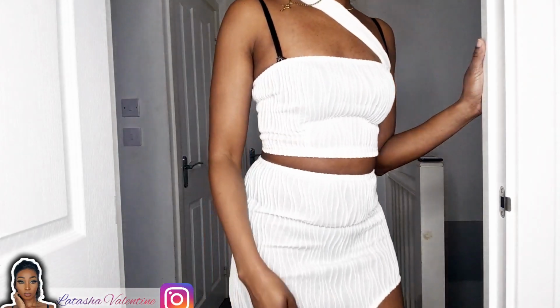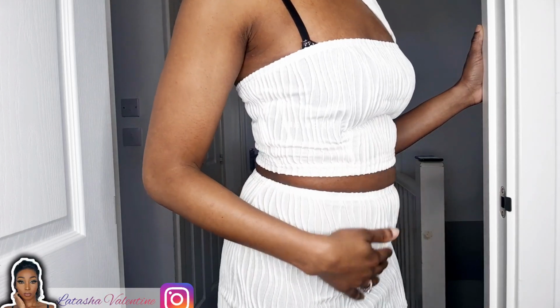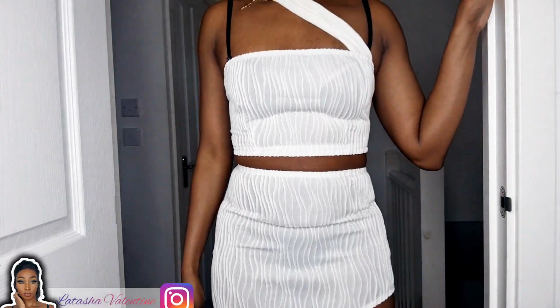Let me come close so you can see that kind of material. Can you see it? Very nice. And excuse the strap for my bra as well. Obviously you wouldn't wear a bra with a strap with this outfit, but you can see the material and the detailing on it is quite nice. So I do like that.